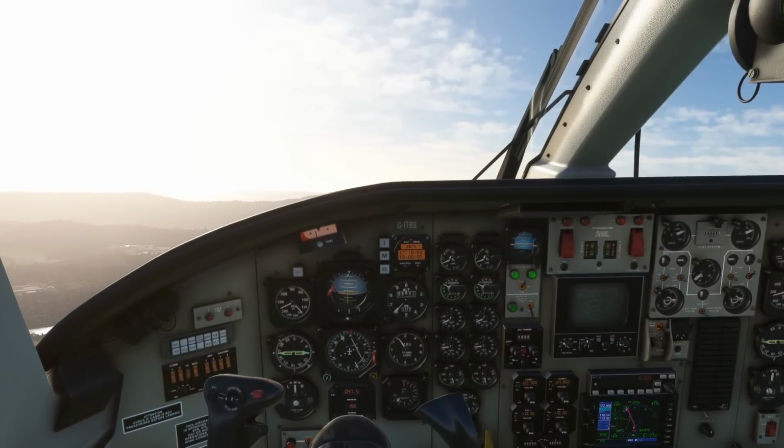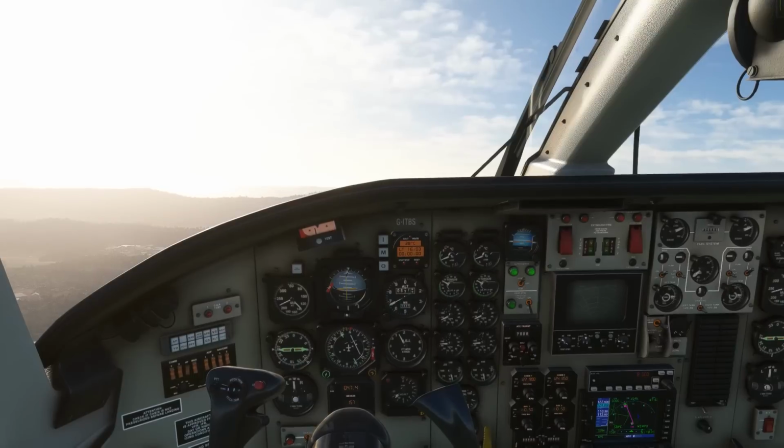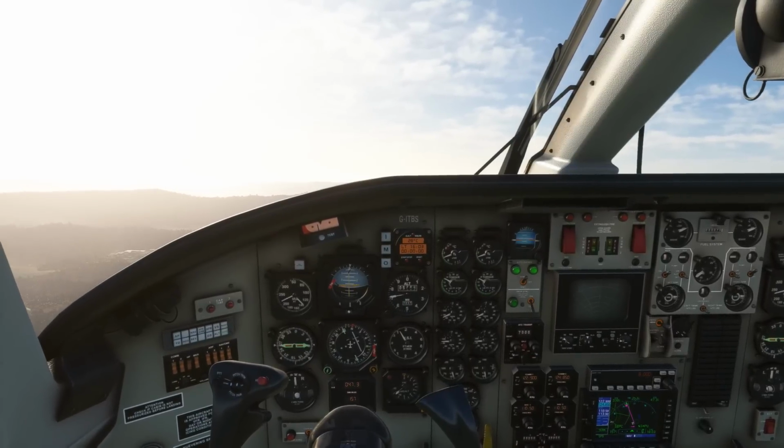Up through 5,500 feet. So it's trimming for 140 knots. You can see the CDI bar there just starting to come in.